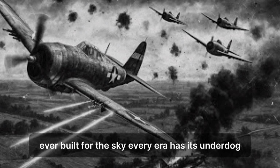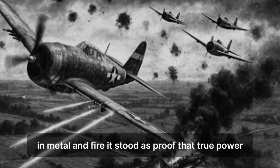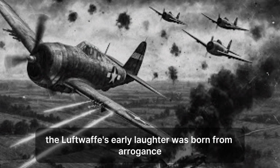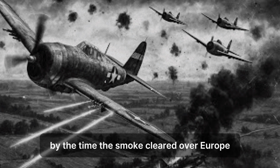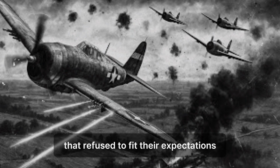Every era has its underdog, its unsung hero that people doubt at first glance. The Thunderbolt embodied that spirit in metal and fire. It stood as proof that true power doesn't always wear a graceful shape, that function and force often outlast style. The Luftwaffe's early laughter was born from arrogance, and arrogance has always been a dangerous weakness. By the time the smoke cleared over Europe, the laughter was gone, replaced by respect and perhaps a touch of fear for the American fighter that refused to fit their expectations.